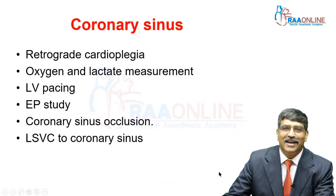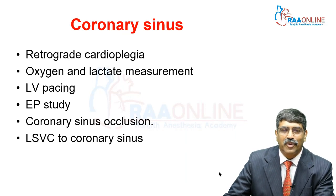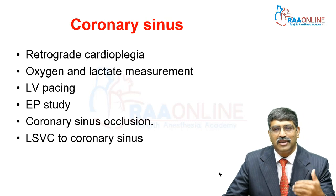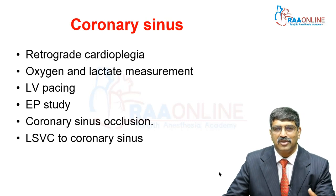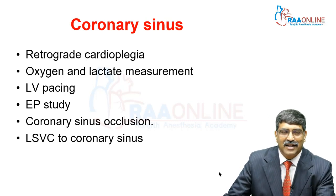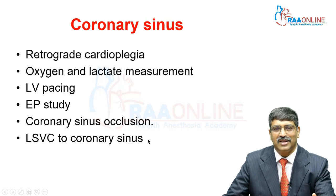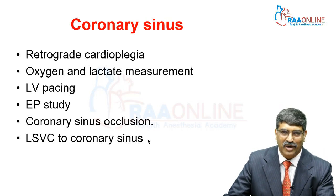Coming to the clinical application of the coronary sinus, normally in cardiac surgery to protect the heart, we give cardioplegia to the coronary arteries. But when the coronary artery is diseased or you are not able to deliver the cardioplegia, like in aortic valve disease or severe aortic stenosis, the cardioplegia may not reach the left ventricle. In that case, retrogradely we put a cannula into the coronary sinus and give the cardioplegia so your left ventricle is protected.